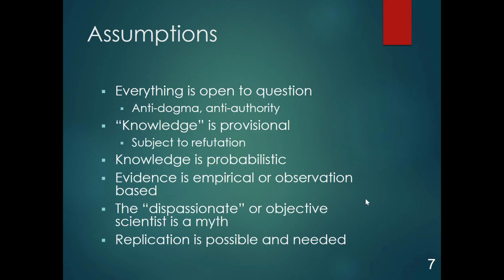Okay, so there are some assumptions when it comes to the research process. Everything is open to question. So even though you collect your data and come up with your results, everything is still open to question. You have to realize that knowledge is provisional. That's another one of the assumptions. And basically, it can be refuted. And evidence is empirical or observation based.